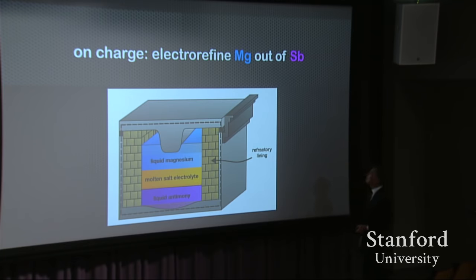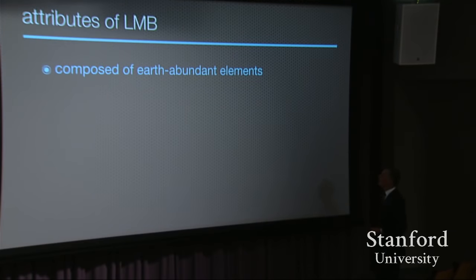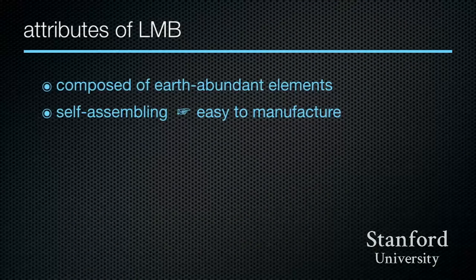And of course, lots of people agree with you. But I've persisted. So we have earth-abundant elements. It's self-assembly. You don't think about batteries and self-assembly. You think about self-assembly in, you know, nano stuff, right?